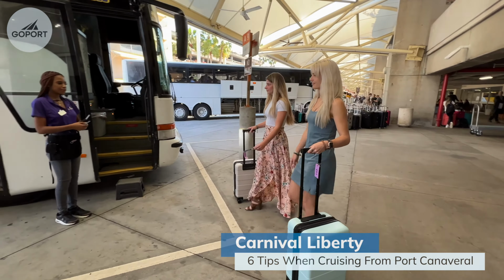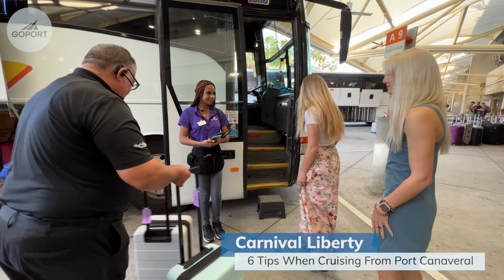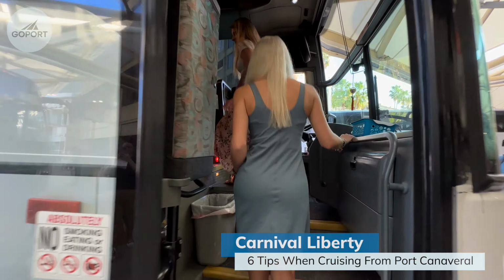Here's a bonus tip. If you plan to fly in the same day as your cruise, select a flight that will arrive prior to 11:30 a.m. This will ensure you have enough time to get to Port Canaveral.